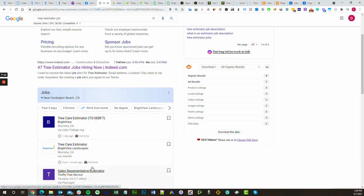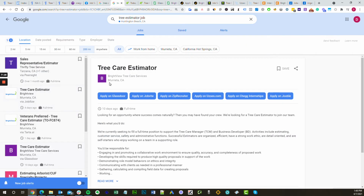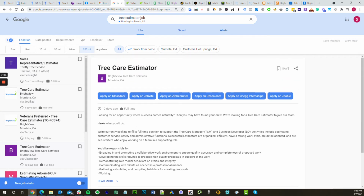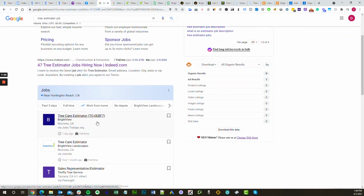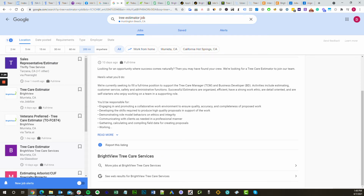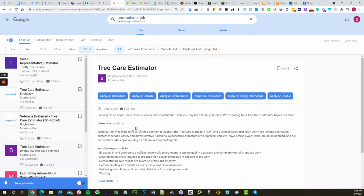What they also come up with is that Google actually has their own jobs. So say that Indeed one. Well, they'll post that, but what Google will do is, if someone types in tree service estimator job and they click this, they'll be able to come over to a Google search and then apply to any one of these other websites here, all right? And so this information gets dispersed, and Google is trying to help jobs immensely, so they've put a lot of work into Google Jobs. And what this does is it's just a search engine for jobs, right?